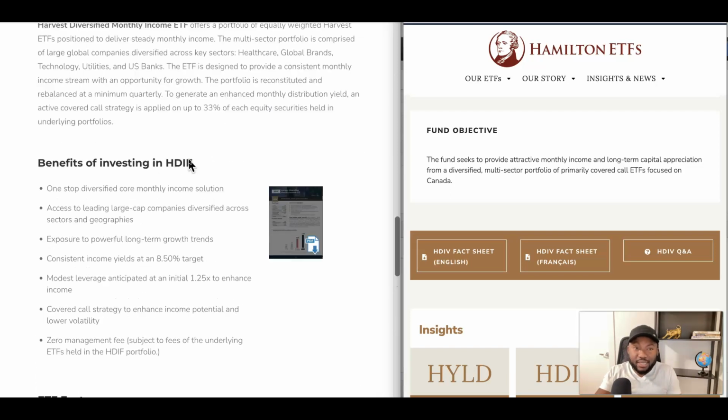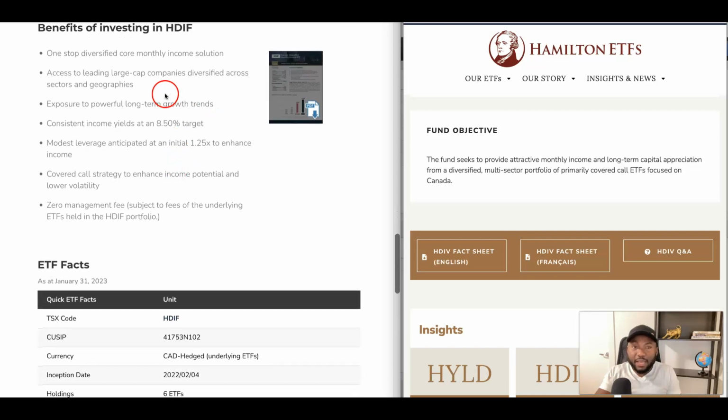Access to the largest companies diversified across sectors and geography, exposure to powerful long-term growth and trends, consistent income of an 8.5% target. That's their target, but at this moment, of course, it's 10% because the fund has tanked a little bit, and then the yield, of course, rises. They do leverage of 1.25, so pretty much 25% leverage, same as this one. So when it comes to leverage, they both do the same thing. Covered call strategy to enhance income potential and lower volatility.